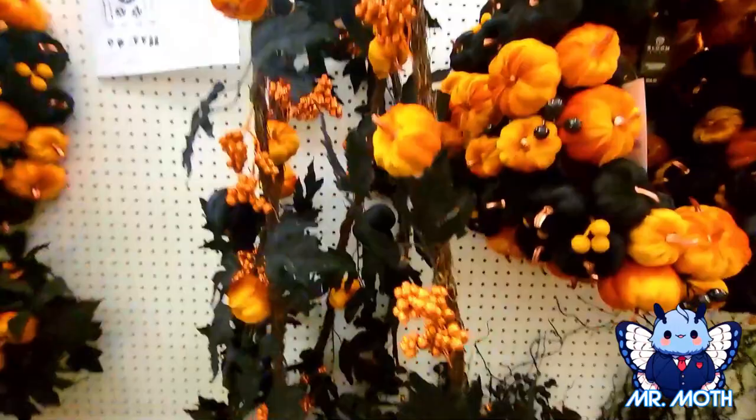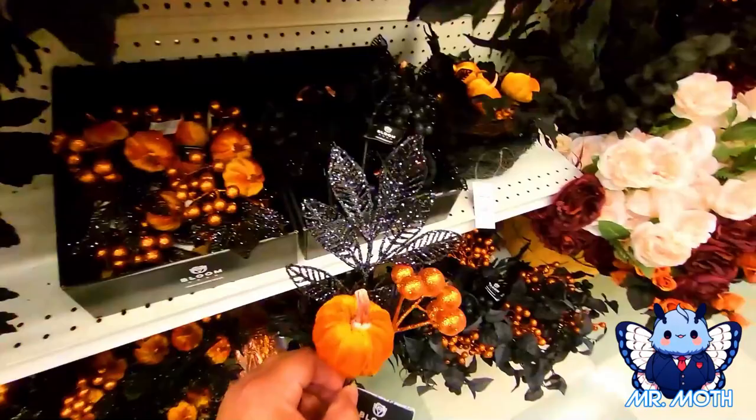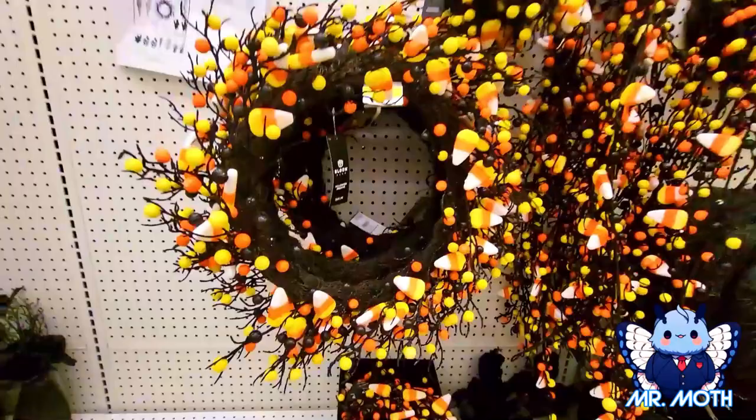Some more, the same wreath, same garland. But they got some little inserts here. This is pretty neat. Black one with the pumpkin on it. And this one is $3.99. I love the candy corn. This is so cool. And there's that. And it's $49.99. Very cool. Some candy corn garland right there.